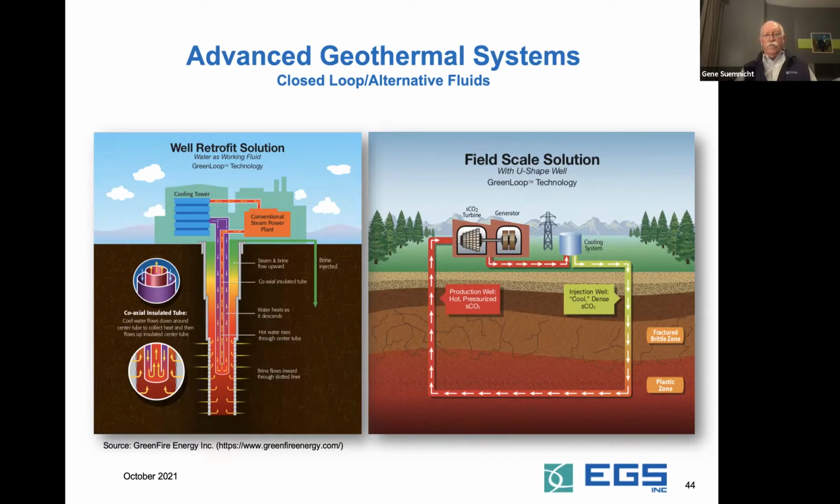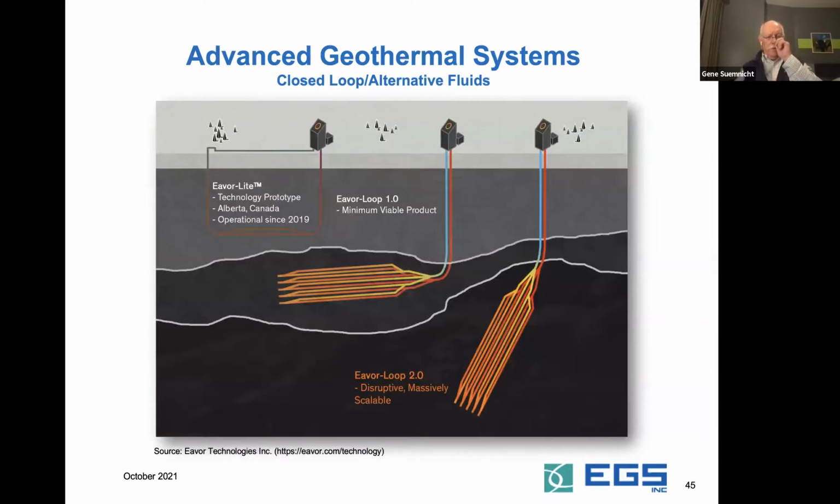So there are a number of different advanced geothermal systems companies that are trying to do this closed loop and use alternative fluids, like, say, for instance, supercritical CO2. If we're worried about CO2 and we want to strip it out of the atmosphere, we could potentially use that to generate electricity in a closed loop system or even in an EGS system. If we lose that fluid in an EGS system, why bother? Because we're interested in putting it away anyway. And other advanced systems that have been tried are like build your own radiator.